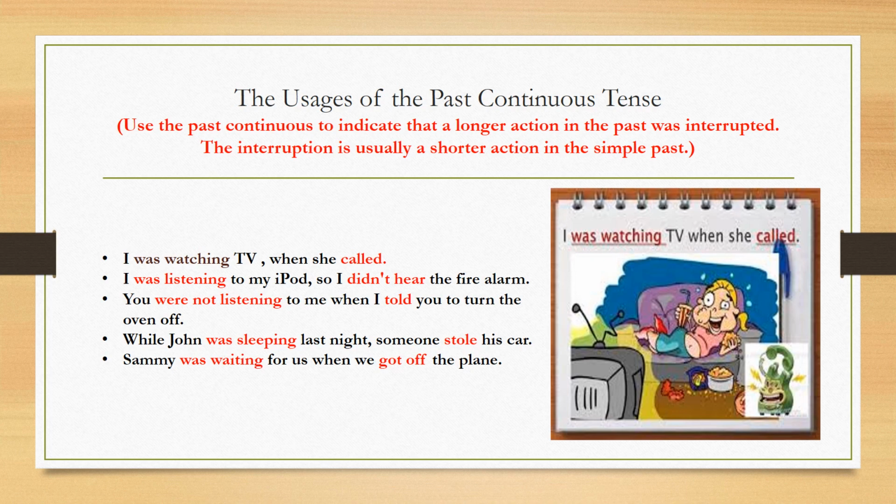So where is the longer action here? Waiting. This is why it is in the past continuous. And the shorter action, getting off the plane. It is in the simple past.